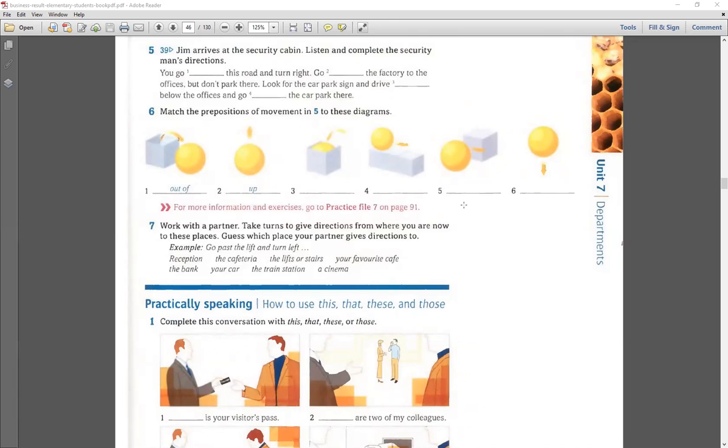So I'm sharing the book with you now. The first exercise, exercise 5 on page 45. So you're going to listen to a short conversation here between two people. So Jim arrives at the security cabin, okay? And so he will ask the security man for directions and he is going to tell him how to reach the offices. So I'll give you 1 minute to read the conversation here before we listen fully to it in order to fill in the gaps. So read the conversation.